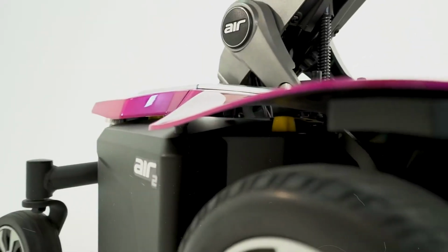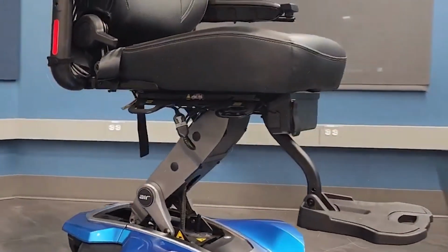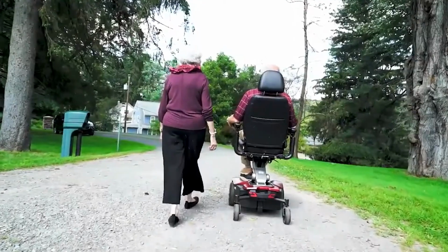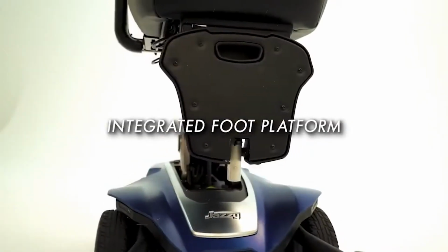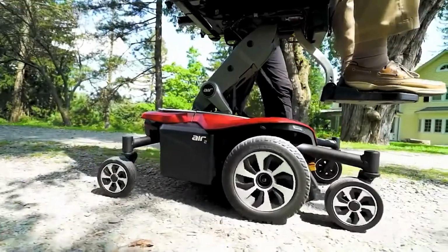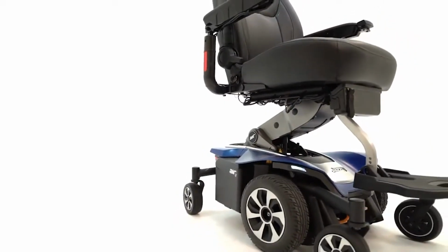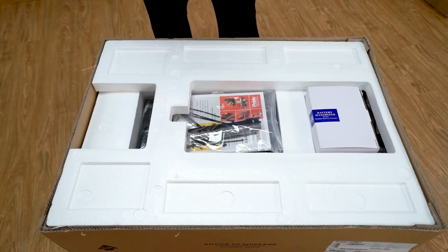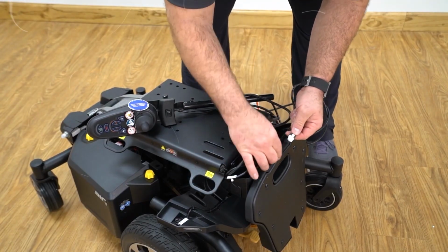Number 4 is the Pride Jazzy Air 2 Power Chair. This is one of the most versatile mid-wheel drive power wheelchairs available. It's perfect for anyone seeking a blend of comfort, adjustability, and easy maneuverability. Mid-wheel drive power wheelchairs are incredibly maneuverable, making them ideal for navigating tight spaces and corners, both indoors and outdoors. With its ability to turn on a dime and its compact design, this chair is especially well suited for those who need precise control in confined spaces.